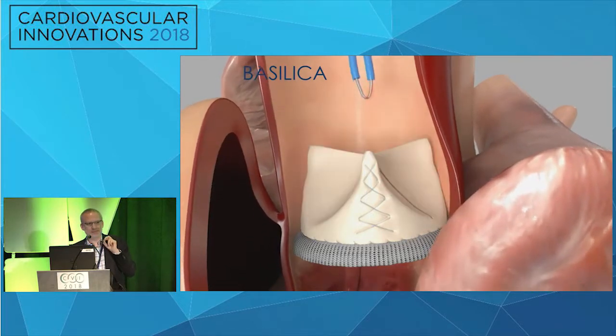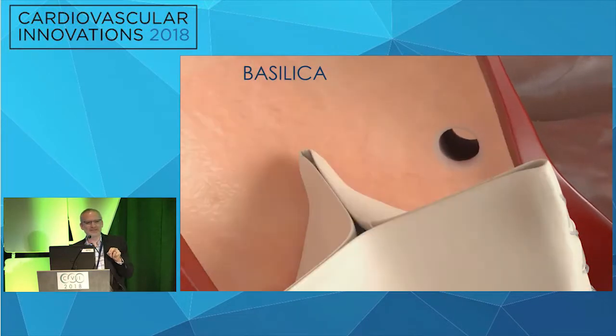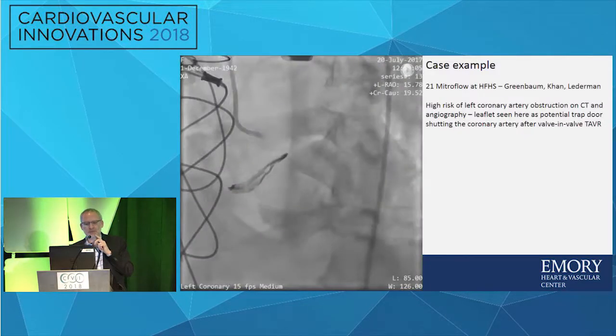Dr. Mack will tell you, right? They take out the whole valve. They don't have this problem. But we can do something similar to get the leaflets out of the way to prevent coronary obstruction.